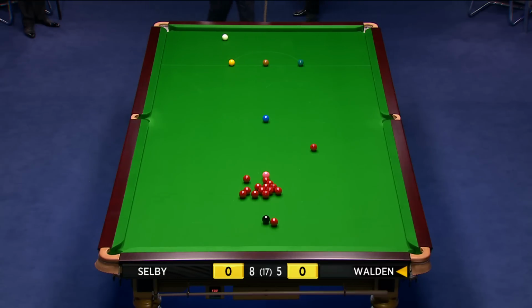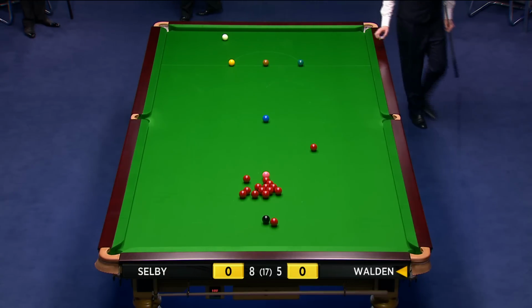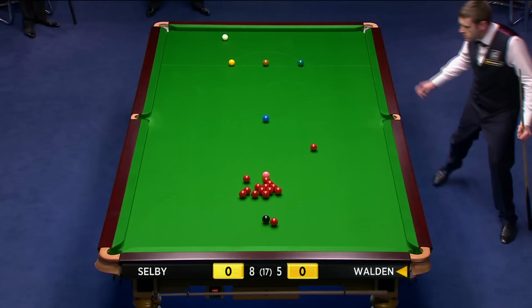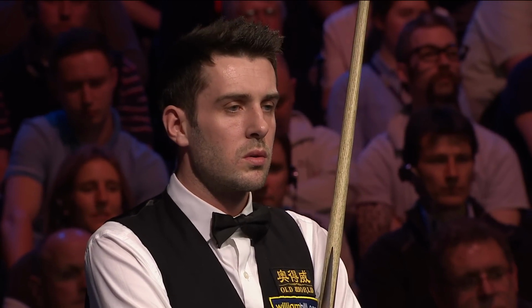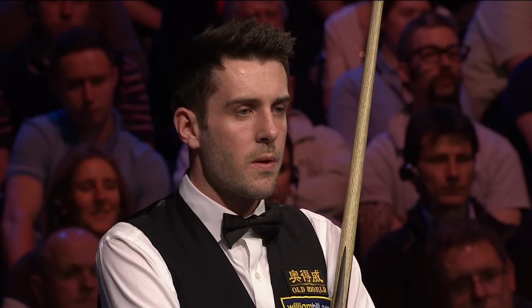But if Selby loses another, maybe he won't be too concerned till about 8-6. So this frame is the one that he'll try and close the match out. Otherwise he's put pressure on himself for no reason.